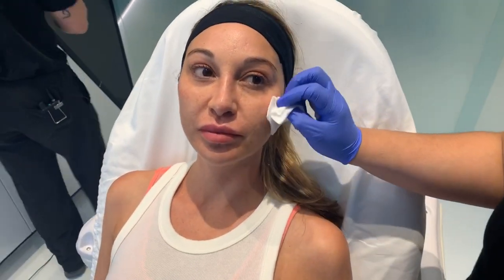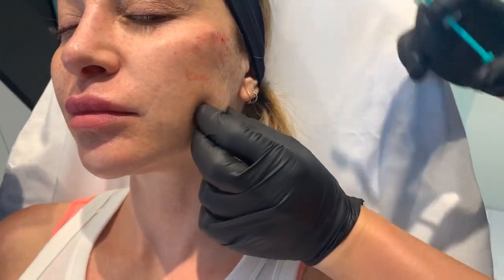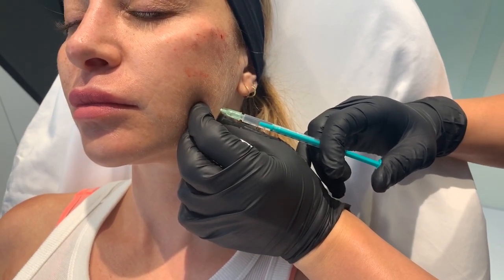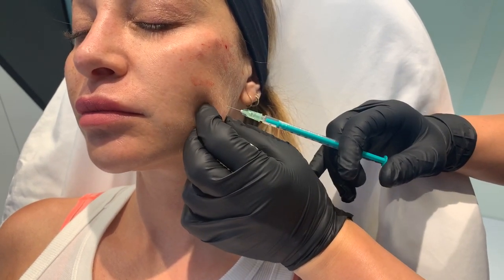In Korea, they do a much more significant amount of the BOTOX, but that would make her too slim. Turn a little this way, bite down again. So you can tell this side she bites a little bit more because this muscle's a little stronger. And we'll take a look at this in about 2 to 3 weeks. Bite down, perfect, you see.